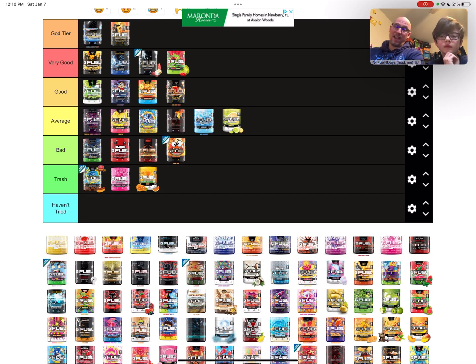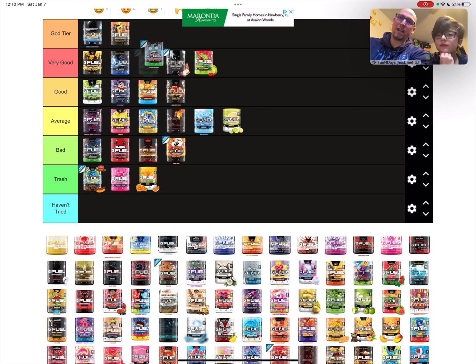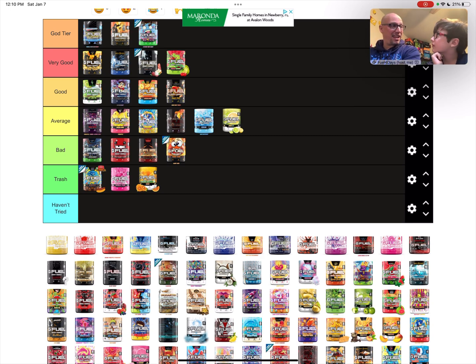Next one, one of my favorite candy ones. Brain Matter. Love Brain Matter. That is god tier for me, 100%. When I want some kind of candy, you gotta go for green apple sweet tart. That's what Aiden said in our review, and he's right. It's a green apple sweet tart. Very delicious, I love it. It's also Love Bug, and they're also doing another reskin of it with the Pac-Man.